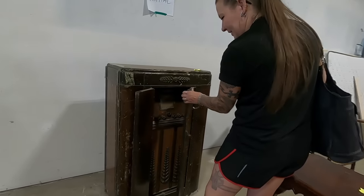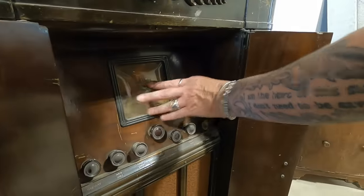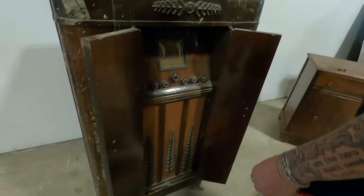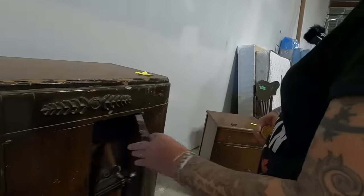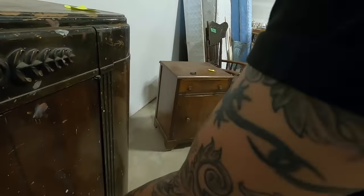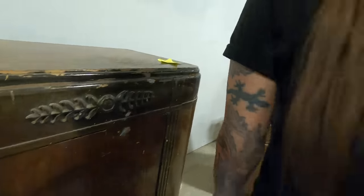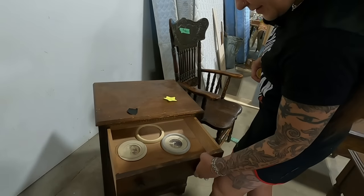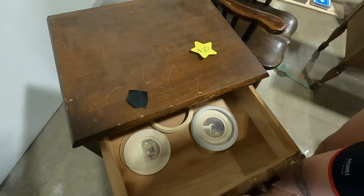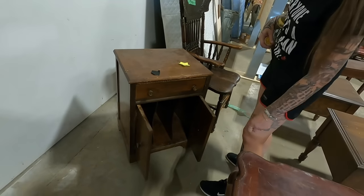Yeah, this is nice. Look at that. And the curved glass on the face. Oh yeah, it is too. Huh. And then this piece here. But where would we put it? Well, I don't know. Yeah, that's exactly your problem. I bring it home, you figure out where it goes. Yeah, this is cute. And then this little guy is cute. Oh, there's pictures in it. Oh, it's for records. Oh, it's a music cabinet.